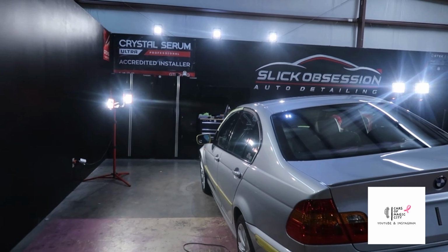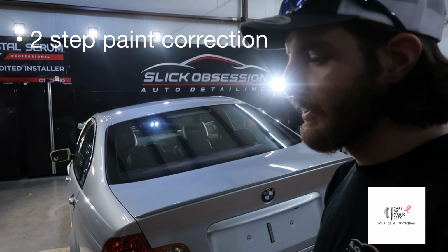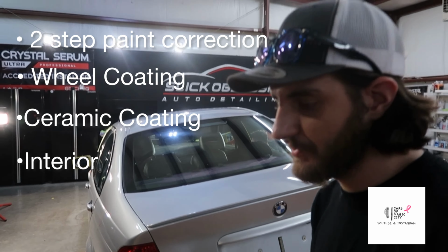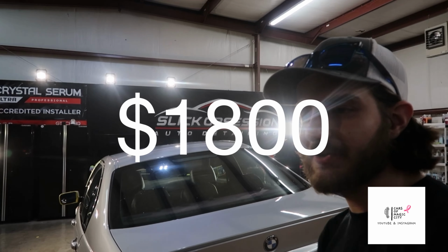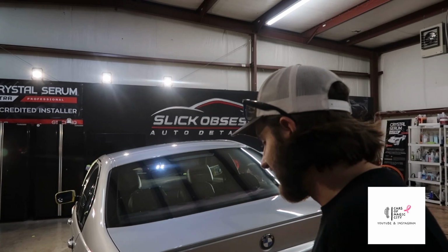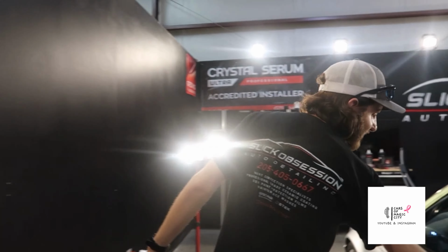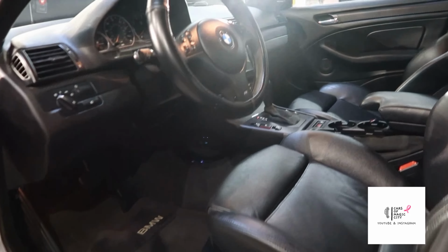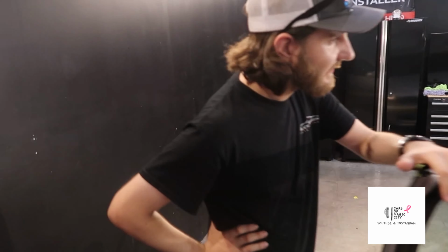Yeah, so that's good. We have a 330i right now that's getting two-step paint correction, wheel coating, ceramic coating, full deep interior, window coating. It's about $1,800 worth of stuff. Jeez, on a 330i. We just got done with the interior. So it's made a pretty good comeback. Oh yeah, that looks good, man. That looks really good. Looks brand new.